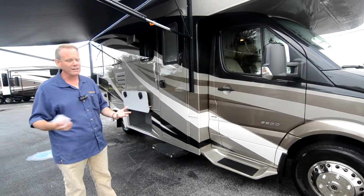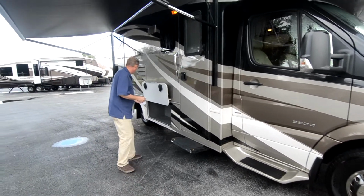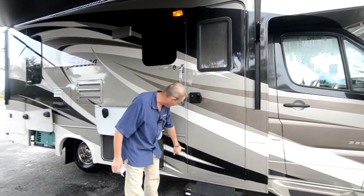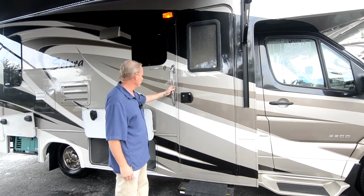I'm trying to point out any flaws as I go around, but I really didn't see anything to point out on the inside, and there really isn't much out here either. I'm not really even seeing any scratches. I see one little nick right here about the size of maybe a pencil lead. The handle's in perfect shape.